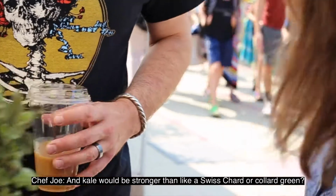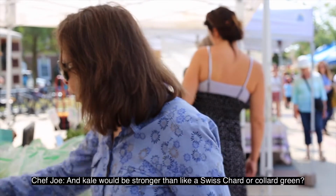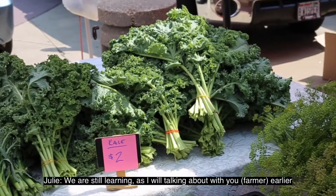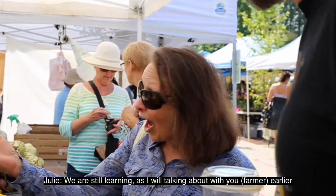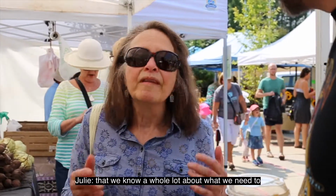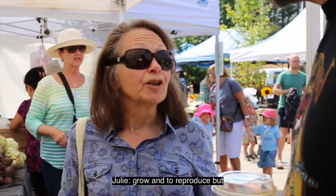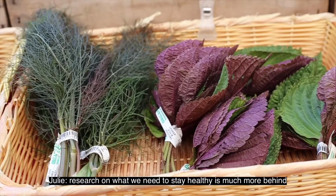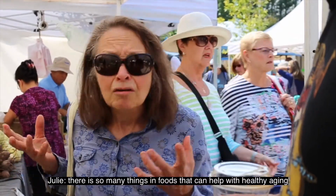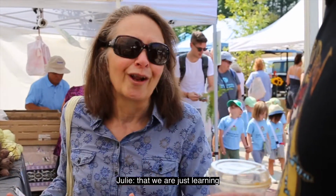And kale would be stronger than a Swiss chard or a collard green? Well, these are all dark green. You can kind of tell by their color. Okay. Yeah, so we're still learning. As I was talking with you about earlier, we know a whole lot about what we need to grow and to reproduce. But research on what we need to stay healthy is much more behind. There are so many things in foods that can help with healthy aging that we're just learning.